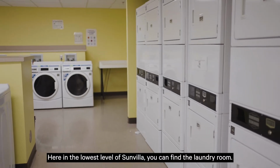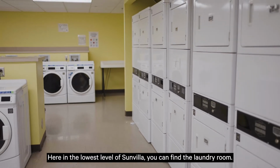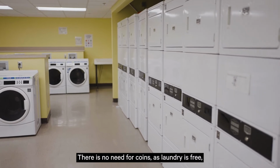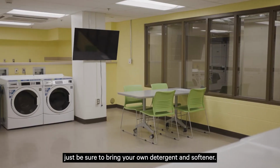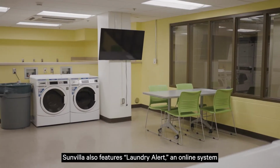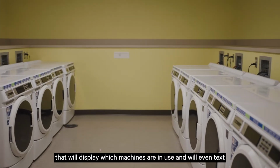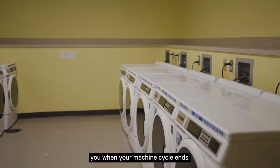Here in the lowest level of Sunvilla, you can find the laundry room. You can use the laundry room 24 hours a day. There's no need for coins as laundry is free. Just be sure to bring your own detergent and softener. Sunvilla also features Laundry Alert, an online system that will display which machines are in use and will even text you when your machine cycle ends.